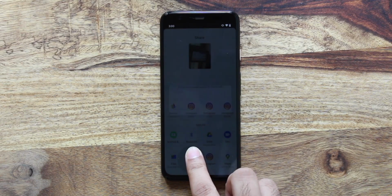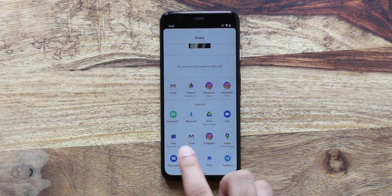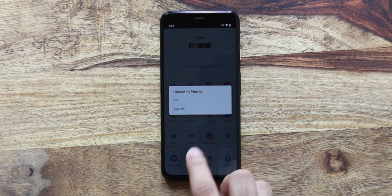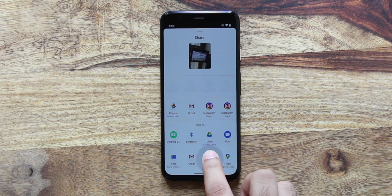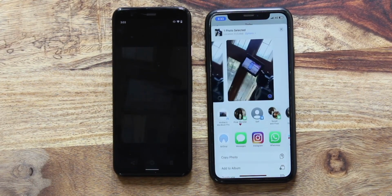You can now once again pin apps in the share sheet, which is something I think is really awesome. A similar feature is there in iOS as well, so I don't feel like I'm really missing out on this. That said, iOS's share sheet pops up much faster than this one, so there's that.